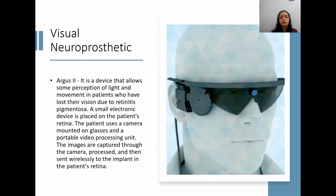In the visual neuroprosthetic area, we have Argus 2. It is a device that allows some perception of light and movement in patients who have lost their vision due to retinitis pigmentosa. A small electronic device, it is placed on the patient's retina. The patient uses a camera mounted on glasses and a portable video processing unit. The images are captured through the camera, processed, and then sent wirelessly to the implant in the patient's retina.